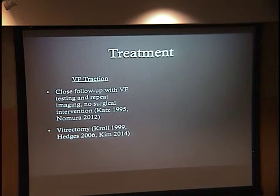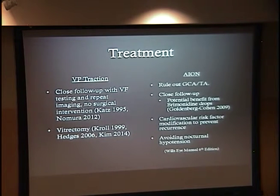So as far as treatments, the treatment for VP traction is not necessarily clear or agreed upon. There are some reports of close follow-up with visual field testing, or others advocating for vitrectomy. For AION, the treatment usually includes ruling out giant cell arteritis, close follow-up, and there is also a potential benefit for brimonidine drops, although this hasn't been confirmed yet with randomized controlled trials, as well as decreasing cardiovascular risk factors and avoiding nocturnal hypotension.